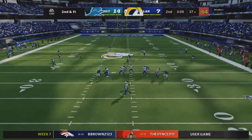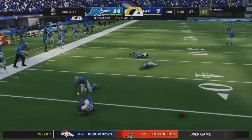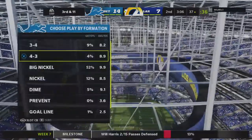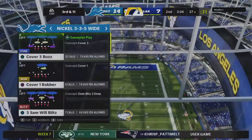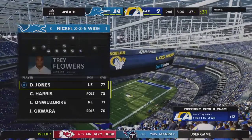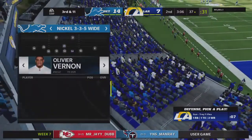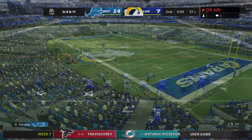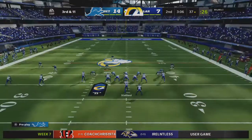On 2nd and 11 now. Stafford. And this throw incomplete. Now the defender all over him that time, but it's going to lead to 3rd down. Have to give some credit to the defender on that when he read all of his keys perfectly and got a great break on the ball and able to force that incompletion. An incomplete pass on that last play, and that means they'll need to come up with something here on 3rd down.